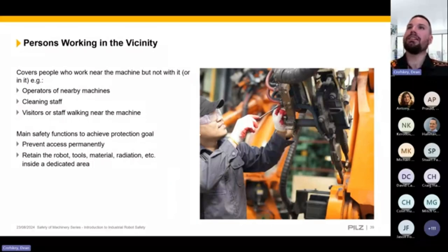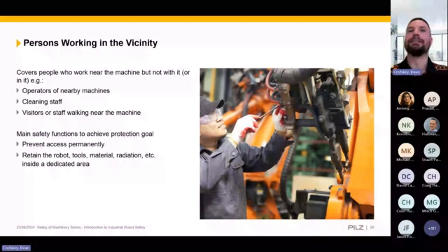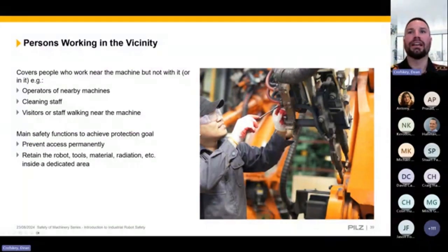Persons working in the vicinity, maybe people who work near the machine but not with it, operators of adjacent or other machines, cleaning staff, visitors. We're really in these scenarios achieving our protection goals by preventing access permanently, using our safeguarding solutions, guards, interlocks, stuff like that. We want to prevent access from anyone just walking in there. We also want to make sure we retain our robot, again, restricting the robot space, retaining the robot within our safeguarded area, as well as our tools, any materials that could be ejected.